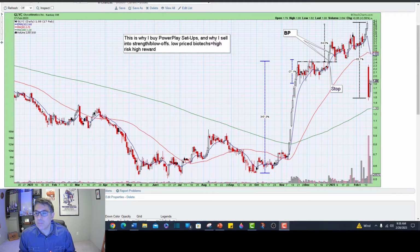First of all, in general, this is a very low price stock, under $4. And a few months ago, it was under $1. And low price stocks are notoriously volatile. They have wild price action. They are prone to big gap ups to the upside and the downside. So should you play these? Well, it depends on your stomach for risk.